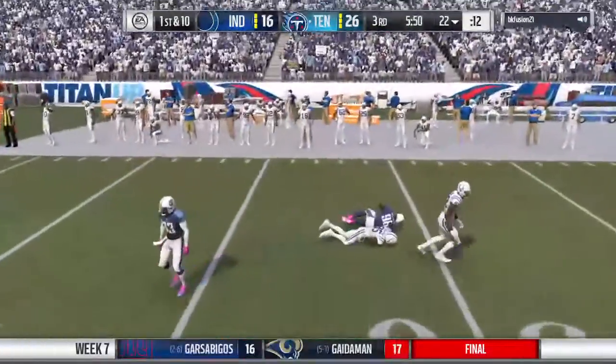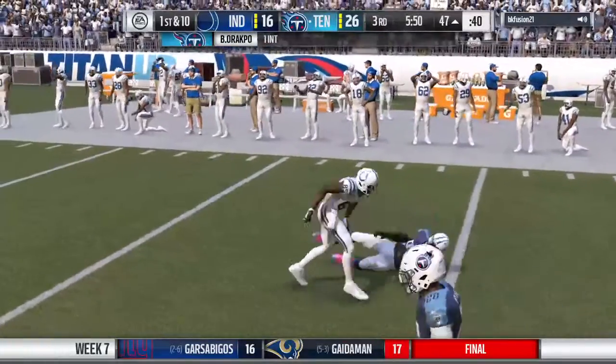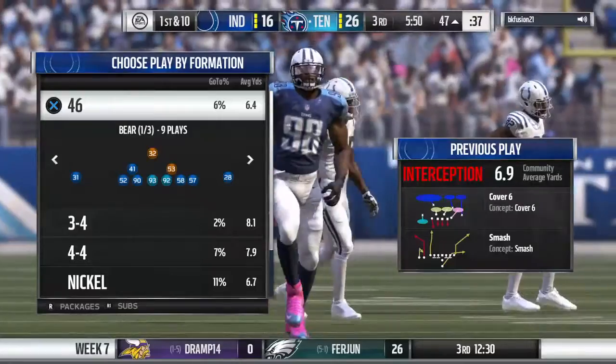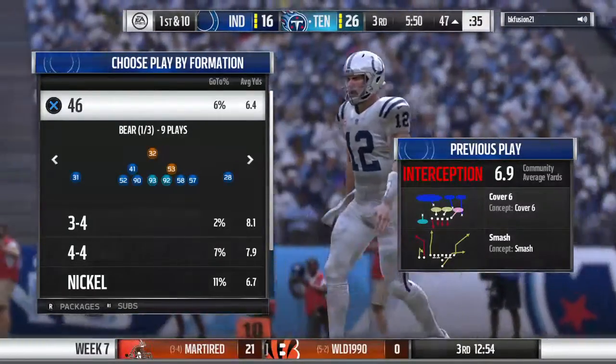A fight for the football, and it's intercepted. Picked off by the veteran, Brian Orakpo. And they'll start out with great field position at the 47-yard line in enemy territory.